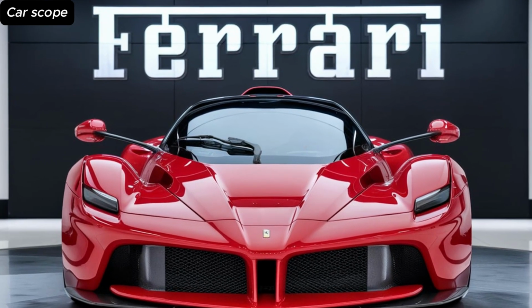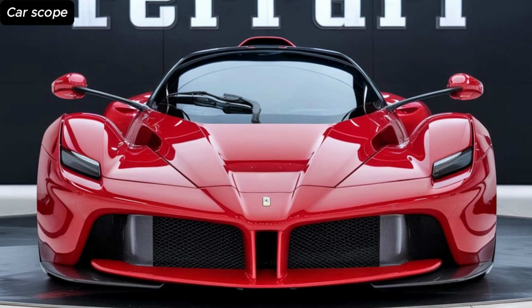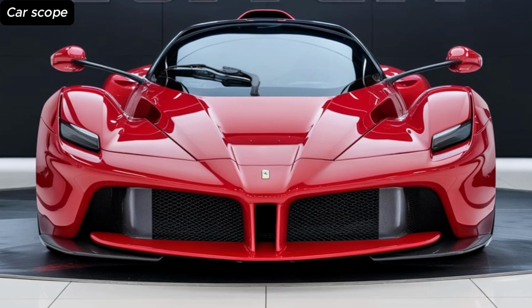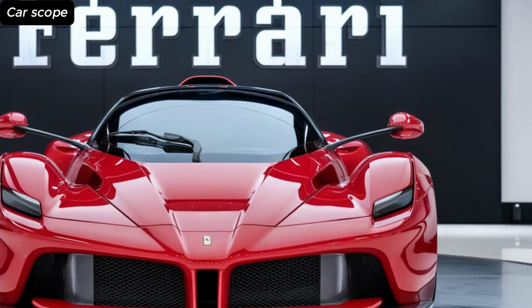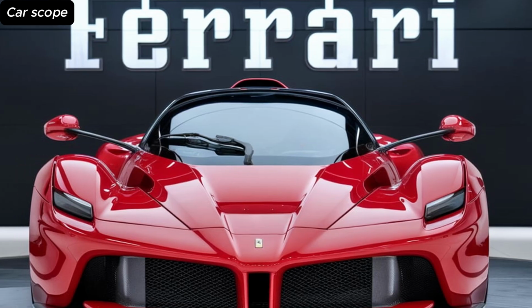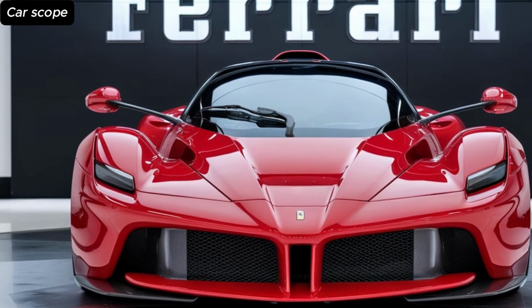When it comes to performance, this is where the 12-cylinder Spider truly becomes a symphony on wheels. At its heart lies Ferrari's newest evolution of the legendary 6.5-liter naturally aspirated V12 engine. It produces an astonishing 830 horsepower and 692 Nm of torque. This masterpiece revs all the way to 9,500 revolutions per minute, delivering that spine-tingling crescendo only a V12 can.